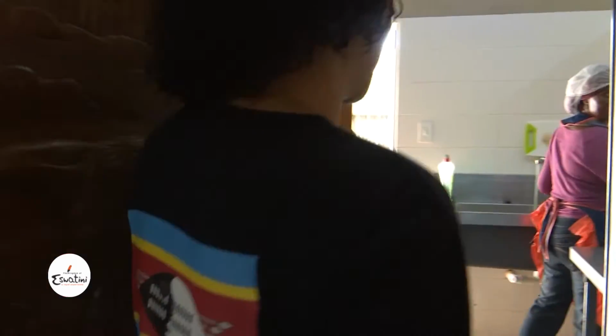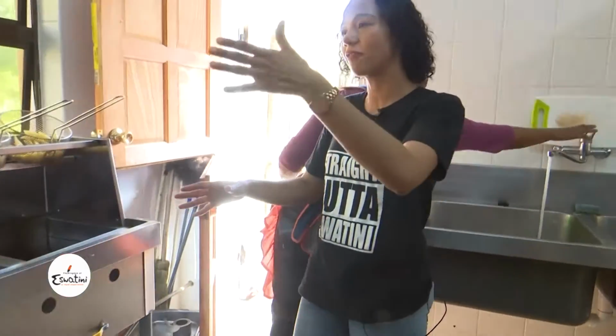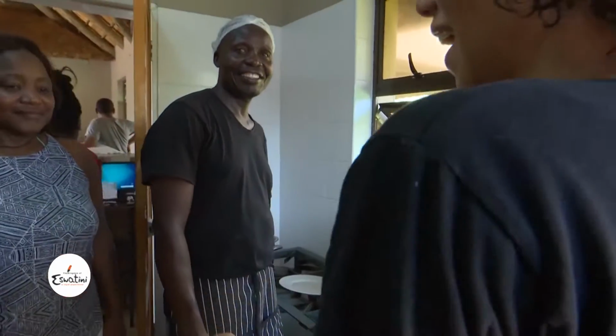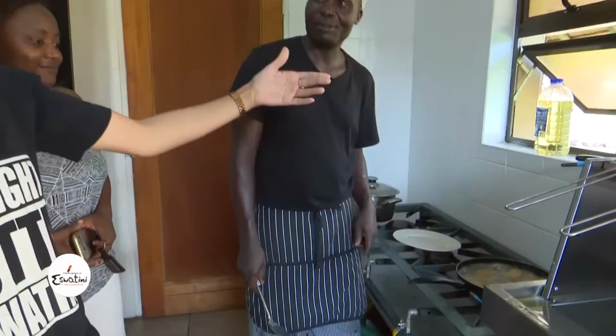Okay, here we're coming into the kitchen, and this is our chef, Morris. He's the one that does the magic in the kitchen, and he's, as you can see, making prawn cakes for us.